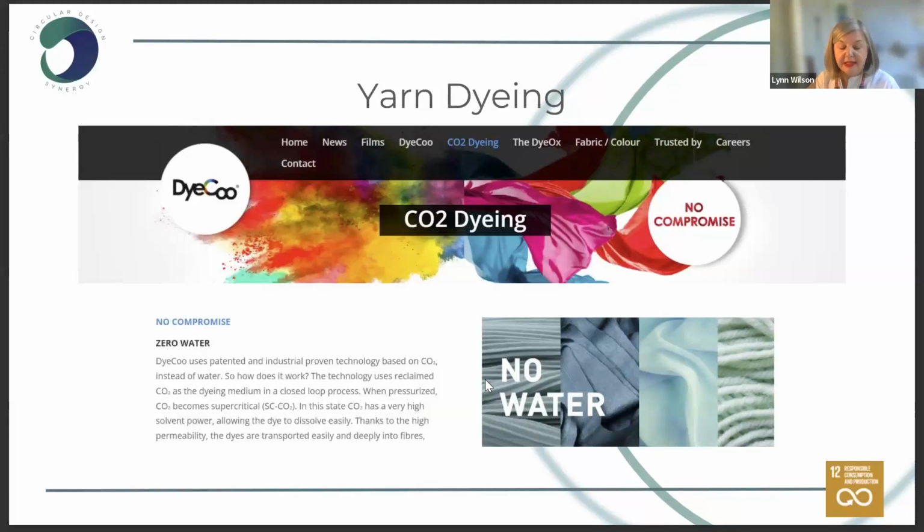It enabled the textile industry to have an environmentally sustainable operation by reducing the amount of water and energy consumed during the dyeing process and lowering the amount of CO2 emitted and waste generated.